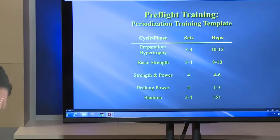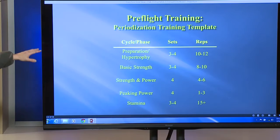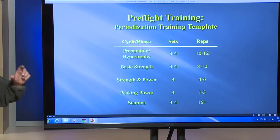Okay? That would also apply if we were applying periodization to running. As you're doing sprints, the fewer sprints you do and the shorter the sprints, the speed should go up. If you're doing longer ones, the speed will come down. Again, you're specifically trying to target a particular system. You gear that by manipulating these things.